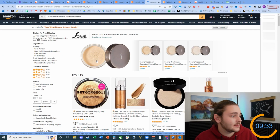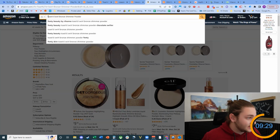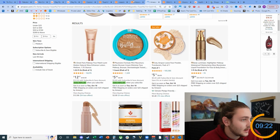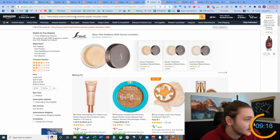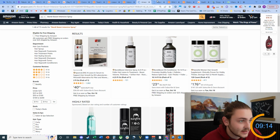All right, so over here on Amazon, we're looking for that specific Fenty Beauty product. It's not actually at the beginning there. So let's add the Fenty Beauty there and see if it's even on Amazon. I don't think it is. Let's go for this spray here. Okay, let's see what we got. Okay, looks like that's the right product at least.